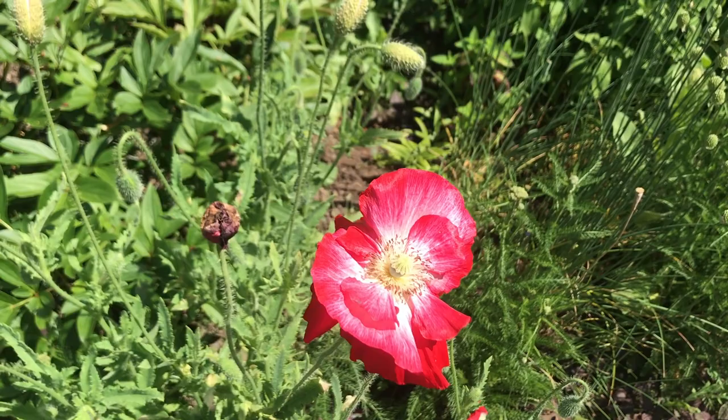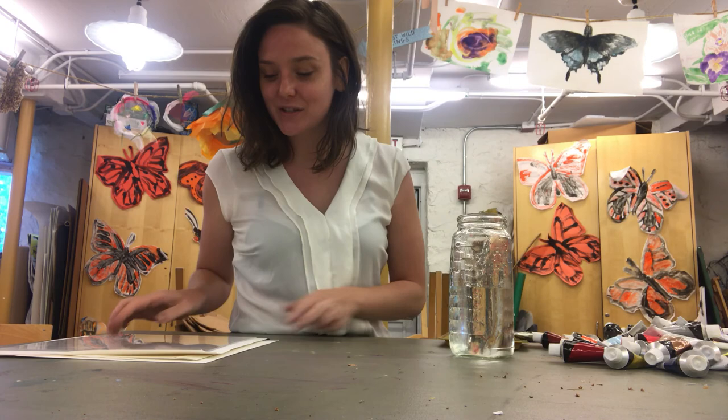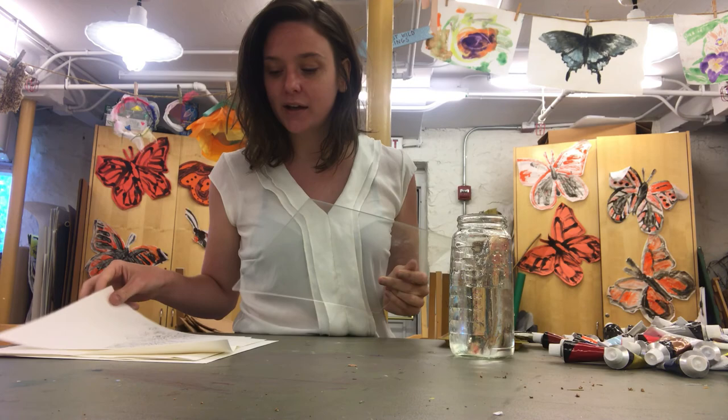Let's begin the art. So to create your monoprint, you're going to take a printing plate, which you can create out of any sheet of plastic or glass. Where you can find these is sometimes an old picture frame, just pop out the front there. And some kind of illustration or picture of a flower.